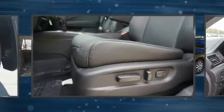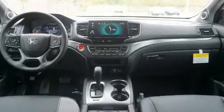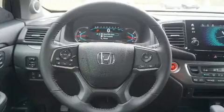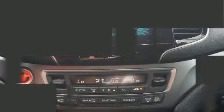Honda ensures the safety and security of its passengers with equipment such as dual front impact airbags with occupant sensing airbag, front side impact airbags, traction control, a panic alarm, and 4-wheel disc brakes with ABS. Brake Assist technology provides extra pressure when applying the brakes.